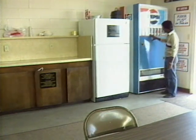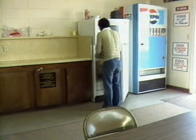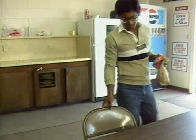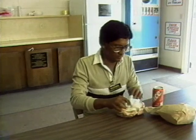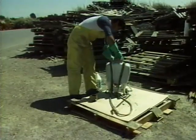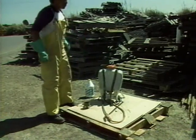Common sense will help save you from unnecessary pesticide exposure. Never eat, drink, or smoke while working with pesticides. Always wash your hands before eating, smoking, or going to the bathroom. Tobacco absorbs pesticides, so don't carry your cigarettes with you while working. Keep in mind that your gloves and the rest of your clothing is covered with pesticide residue, so avoid wiping your face with your hands and sleeves.